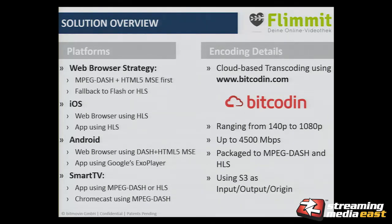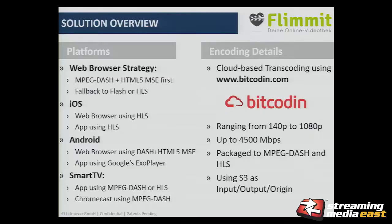Hopefully that changes in the future. We already see the HTML5 MSE support in Safari for desktop today, so maybe that happens also in the future for mobile devices. On iOS, you have to go for the HLS way. On Android, you can go for the Dash way, either in the browser using Chrome and the media source extensions, or going for the ExoPlayer from Google, which is a great piece of software. And on the smart TV, of course, you can use HLS on older devices and Dash on newer ones.